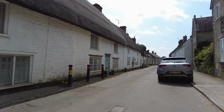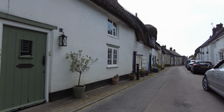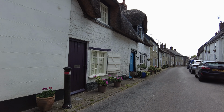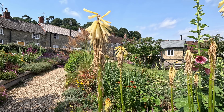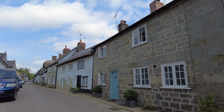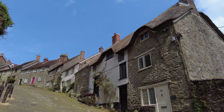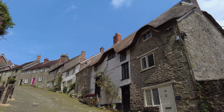Again, there are a number of attractive cottages and old buildings, and they will continue for quite some way. You could always turn around at some point, but towards the end of the street is a little park, a delightful place to stop for a while. Retrace your steps back along the street till you reach the bottom of Gold Hill. This is another photo opportunity and is a less well-known viewpoint, but equally as pretty.